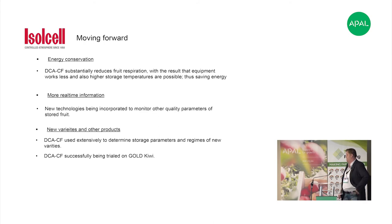What's also happened is new products are being used. In New Zealand, they have a big problem with gold kiwi. It's very, very valuable, but they don't have the experience and they don't know how to store it in CA yet. They haven't found the right recipe yet. And this system actually is helping them determine the chilling sensitivity and the sensitivity to CO2. And also one of the things that is important is the DCA system is helping a lot of growers with their new varieties to find out what the best parameters are for storage, which is something they don't have because these varieties have not been around long enough. There hasn't been any research done, and so they're going blind, really.